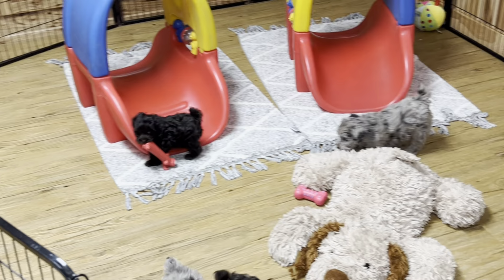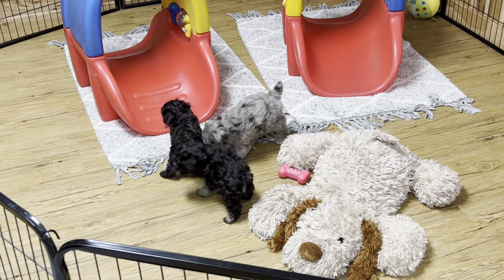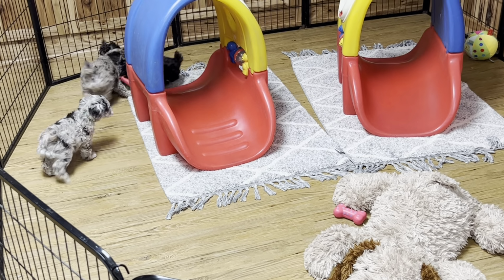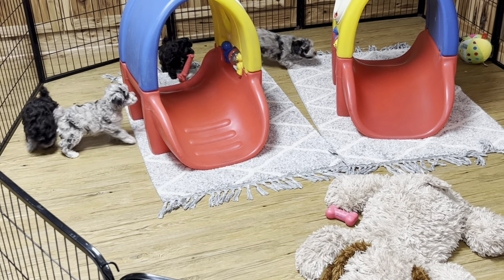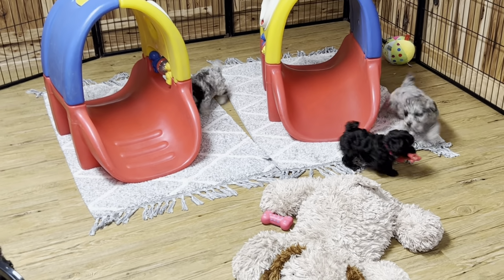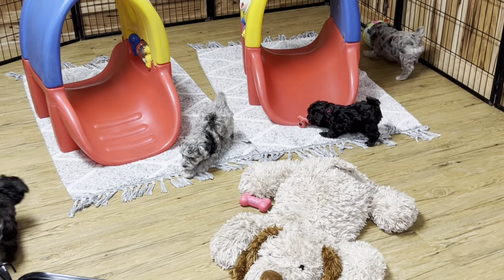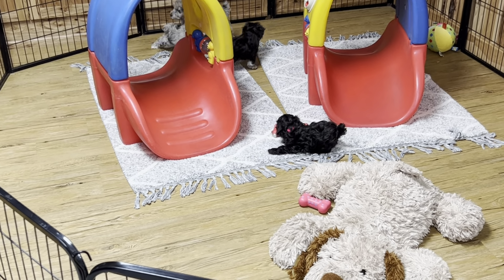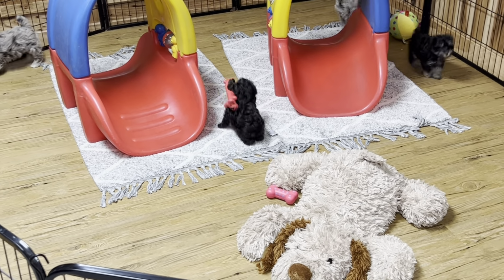The two little ones play a lot together, and the two bigger ones play a lot together. And there's times that it's almost like they're two separate litters when they play, because one will play more with the other one that's the same size. Sometimes they all get into it, but not a whole lot. They're doing really good. They still love their box, so they're still in a box.